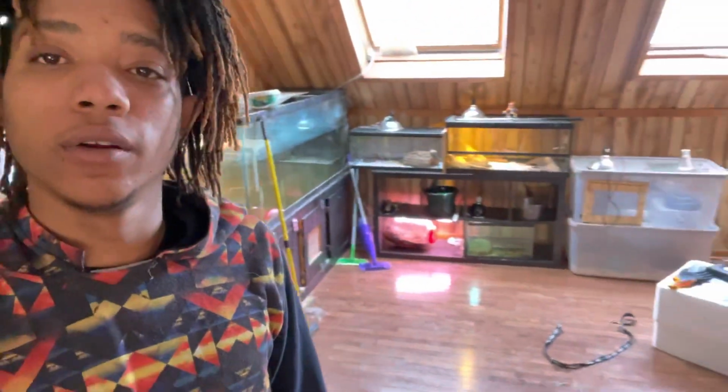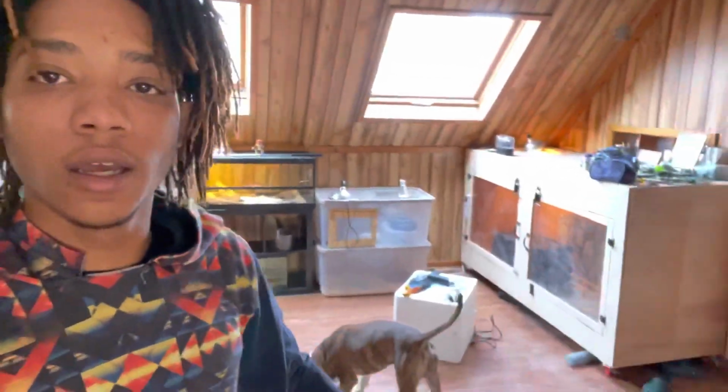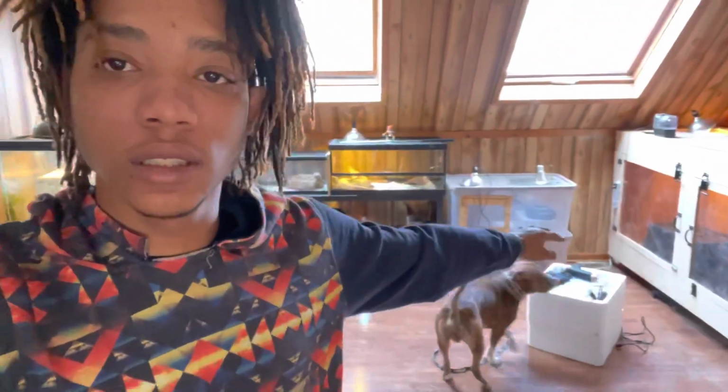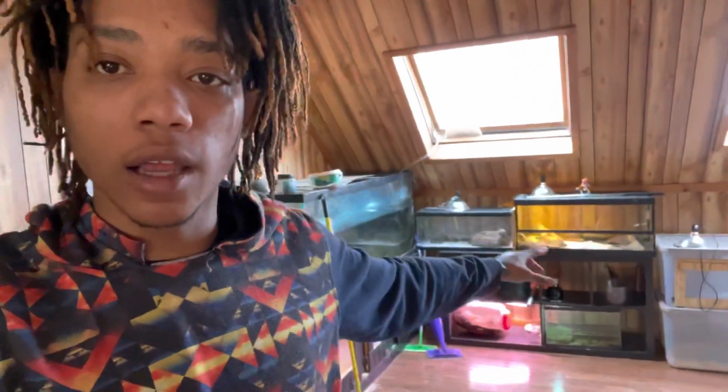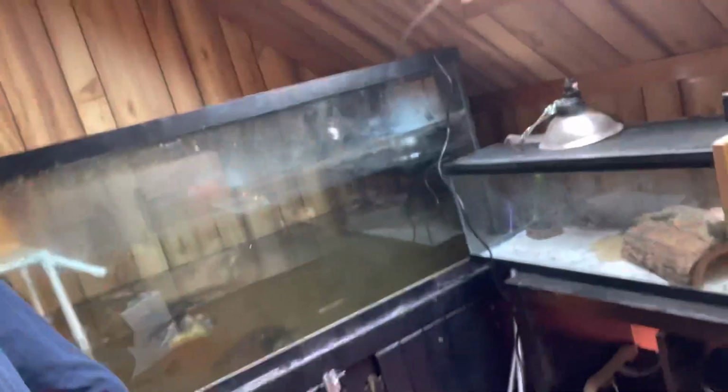Look at the background though. It looks so organized besides that. Got the big snake cage, the little snake. Gotta put something down there. Then we got all this, y'all know right there. Then we got the tegus. Then we got the turtle tank being empty right now. And when this is completely empty, I gotta refill it by hand, carrying jugs, cause we ain't got no hose up here.